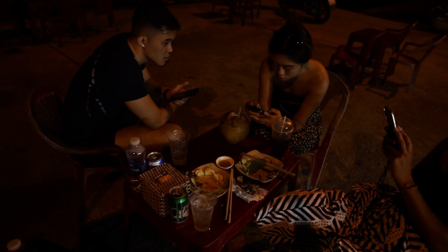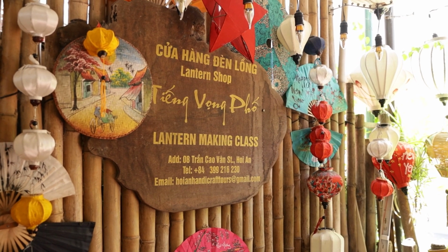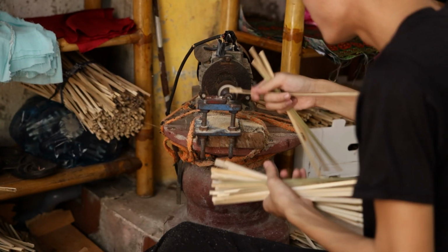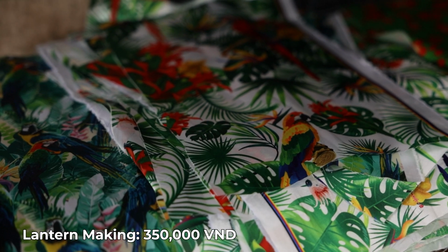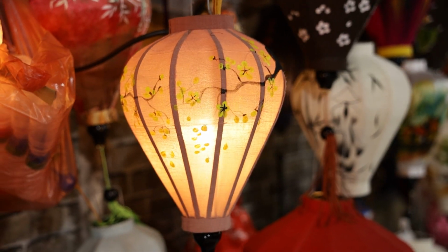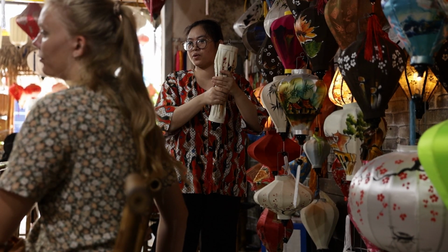I bumped into an ex-colleague or a friend who happens to be there as well, and it's a big surprise for the trip. So as we ended our trip, on the last day of this holiday tour, we attended a lantern making class, which took about half a day, and you get to bring home the lanterns that you made. The whole class was about 2 to 3 hours, and it cost us about 350,000 dong. Right after that, we were just chilling around town, meeting with friends for some lunch, and that was kind of how my trip went.